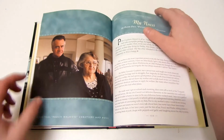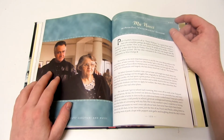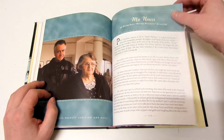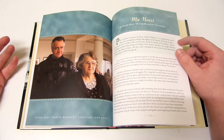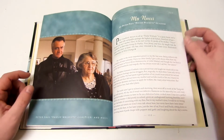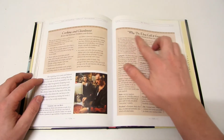There's Paulie Walnuts. I don't know whether I'd say my favourite character is Paulie Walnuts or Tony Soprano in The Sopranos. I think they're both great. I would love it if like a spin-off show was made and Paulie was in it, like he was the main character in it. Why do they call it gravy?